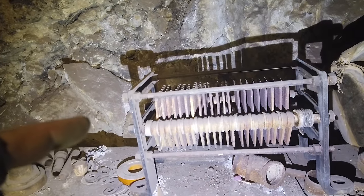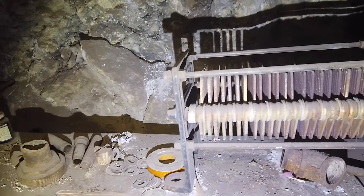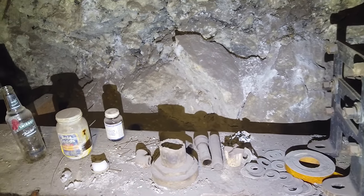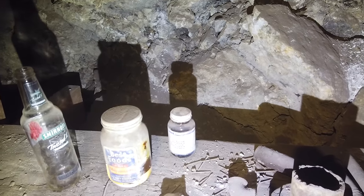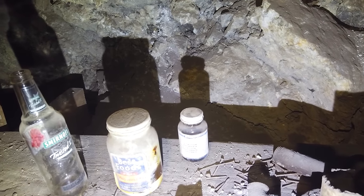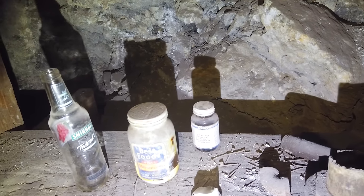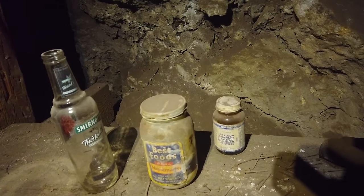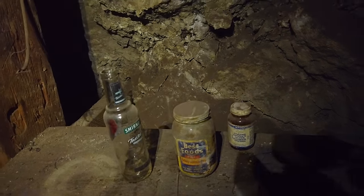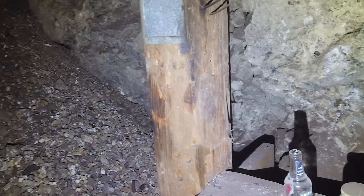I'm trying to think of the name of that thing. A resistor, I think. I believe that's what you guys called it. We saw a much larger one in that mill site. Phosphate, calcium, there's somebody's vitamins right there. Vitamins and a jar of mayonnaise.